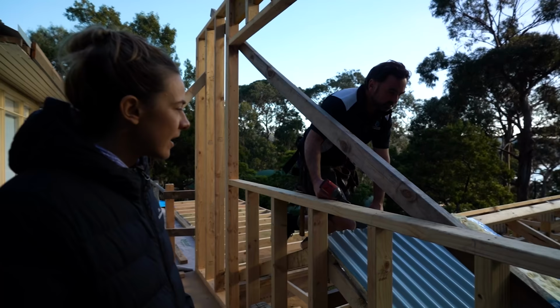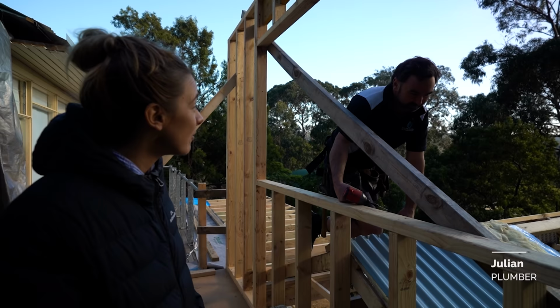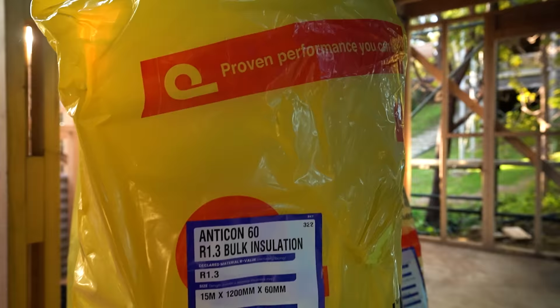Today, yeah, the roof is going on. I have never seen a roof get put on a house before, so I'm gonna learn something today. I've never been here when it gets done either. Are we using a good roof blanket? Yeah, Anticon. You can't get any better. We've got the best, best of the best, nothing but the best.